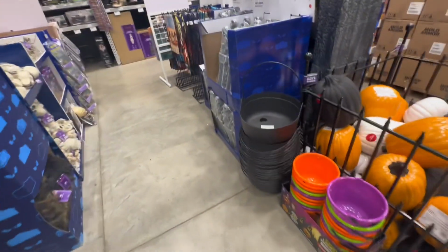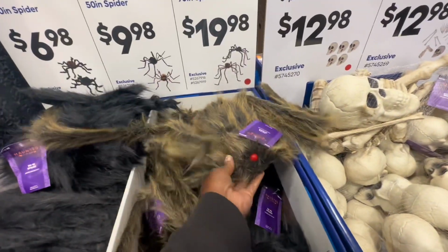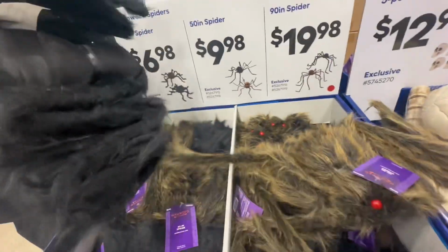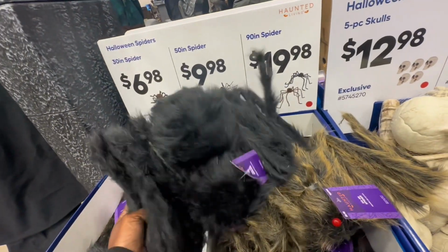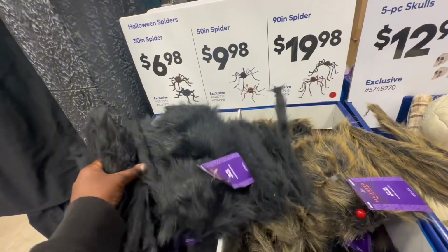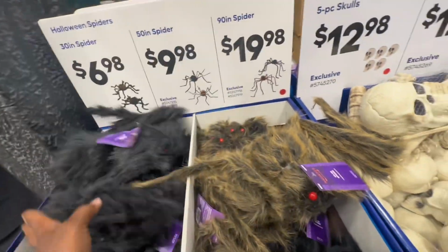All right, so they have the fake cauldrons for your plants. That's neat. Trick-or-treat buckets. And then we have our creepy crawlers. So we have some brown spiders and some black ones. These seem kind of cheap to me, but I have one of those spider webs from Kohl's. This would be a good spider for the spider web. He's only $7, so that's not that bad. Because he's posable, you can stick him on there and pinch his legs around it and it won't come off. So I like that.